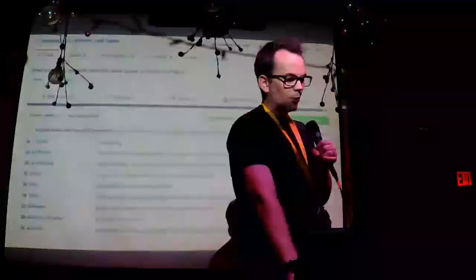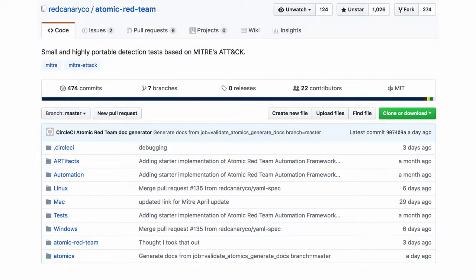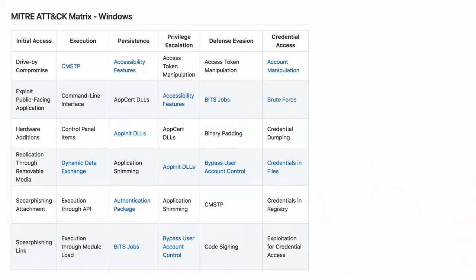And the way we did it with our Atomic Red Team framework here is it's on GitHub. It's under Red Canary's page, Atomic Red Team. The way MITRE broke it out was they have Mac, Windows, and Linux. And so we built out all the use cases under each of those folders here, Linux, Mac, and Windows. And each one of those is an actual matrix, the MITRE ATT&CK matrix. And we went through and we built out each one of these different pieces so that literally you could go in, have that low barrier of entry, copy and paste it, execute it, see what fires in your environment.